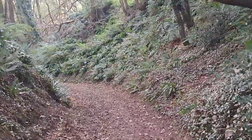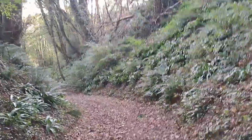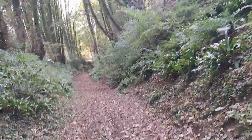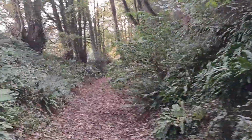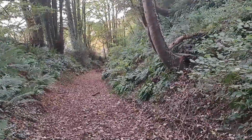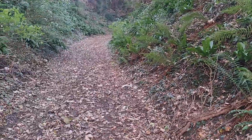Ooh, whoops, almost slid. What I'm going to do, guys, I'm going to twizzle you around a second. So yeah, it's a nice little holloway. So let's see where it leads. I'm on a bit of a mystery tour at the moment, but like I said, it's good. Gets me off the Upper Blandford Road. Very nice indeed. Very nice.